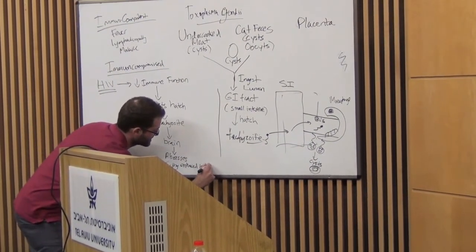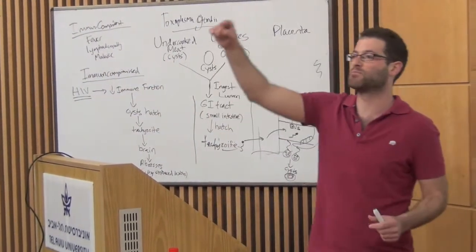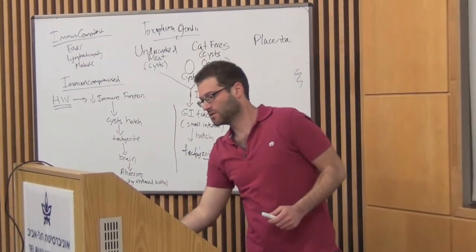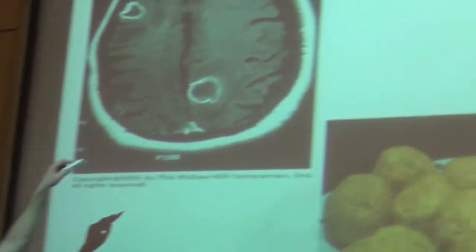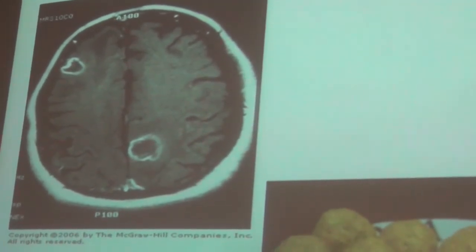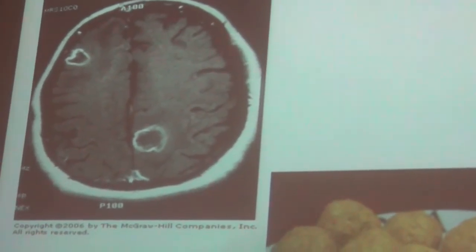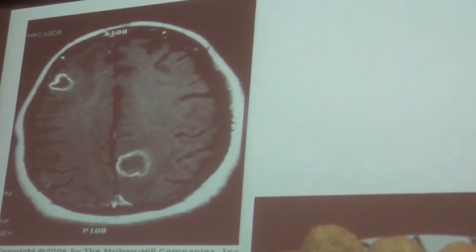So why did they call it this? It's because you actually have a wall. It's a bright white wall, and within it is the abscess. So you have a wall. Remember, guys, you surround the tachyzoid and the macrophage, and within it you have the attack going on. Does everyone understand that? Ring enhanced.